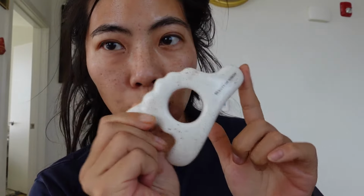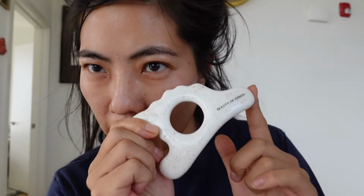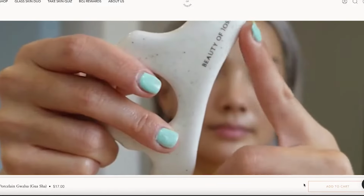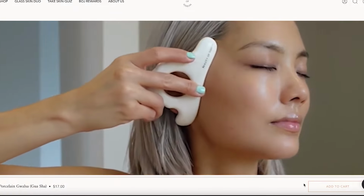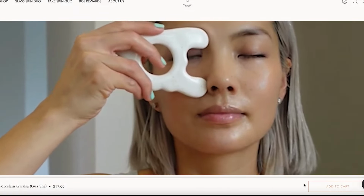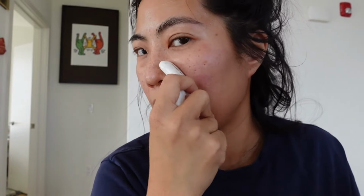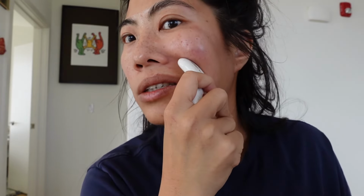Before we apply any of the sunscreen, and we're gonna review all 3 of them, let's talk about their gua sha tool. Gua sha tool goes for $17, a price that I find very, very reasonable. They have a very helpful video online as to the many different ways you can use this tool. Make sure you use a very generous amount of whatever serum you decide to apply before. You need to make sure it glides very easily. Do not pull too much on your skin.